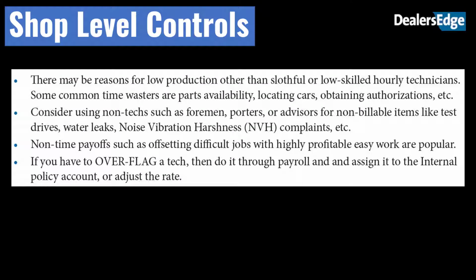There may be reasons for low production other than slothful or low-skilled hourly technicians. Some common time wasters are parts availability, locating cars, obtaining authorizations, etc. Consider using non-techs such as foremen, porters, or advisors for non-billable items like test drives, water leaks, noise vibration harshness (NVH) complaints, etc. Non-time payoffs, such as offsetting difficult jobs with highly profitable, easy work, are popular.